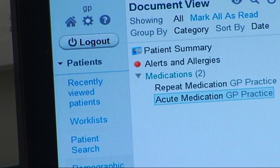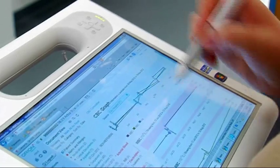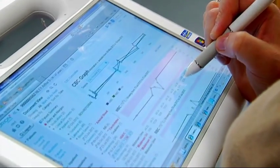The good thing about ECR is that it's web-based, so you can access it via PC, via tablet, via your mobile phone. As long as it's on the secure network, the Trust network, you can access it anywhere, so inside and outside of hospital.